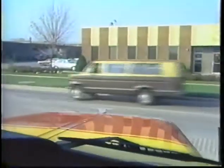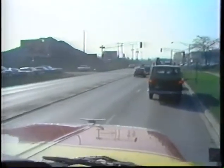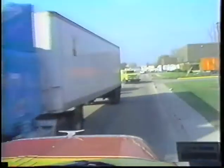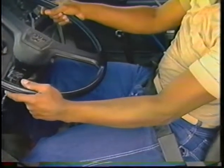Once on the road, drive defensively and do not take any unnecessary risks. You have a better view of the road than the driver of a car, and you can use this advantage to help prevent accidents. While on your way to the job site, obey all speed limits and drive with caution. If your truck has a seatbelt, you should wear it.